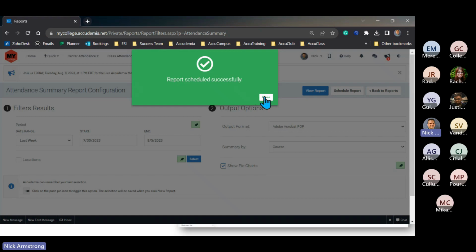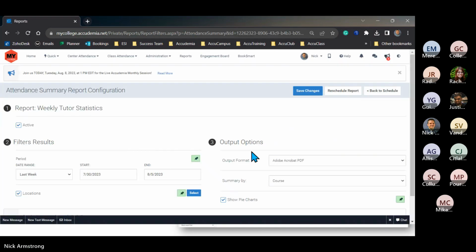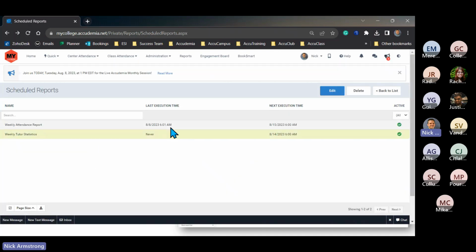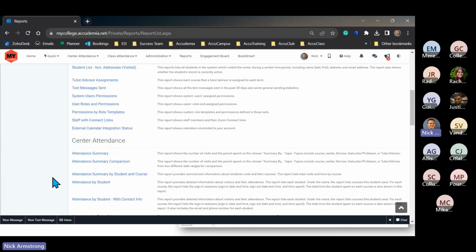Okay, you get the big green thing saying it's been scheduled. And you can see it's never been sent, but this is the one I just set up. And I can always go back. I just double clicked on it, but I can also select it and hit edit to go back and change any of those settings that I did. So that's actually a really cool feature.